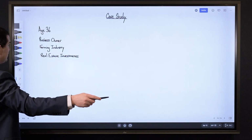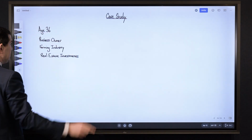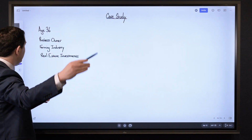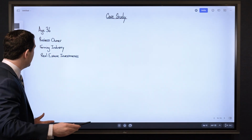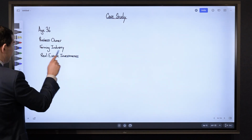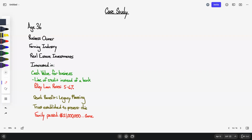So the son is 36 years old, who I have also spoken with, and he understands the product and finance in general at a very, very high level. He does a lot of due diligence before committing to a strategy. He is a business owner, both he and his father are. They are in the farming industry. They also have a lot of real estate investments. And this part is going to be critical to the initial funding of the policy with respect to what they want to do. Here's what they're interested in.